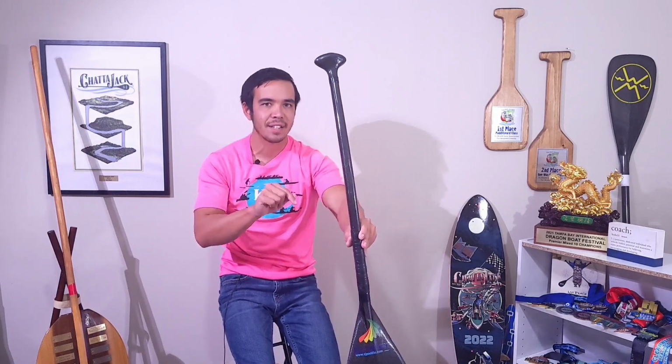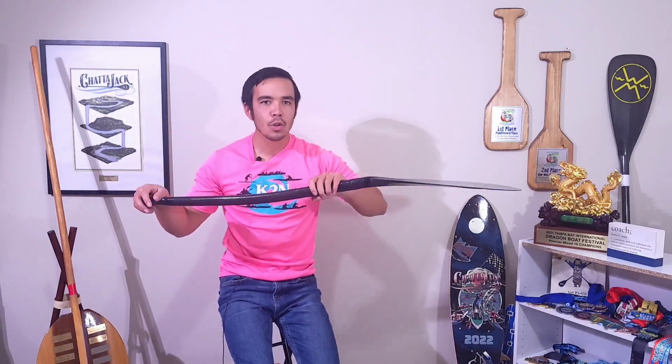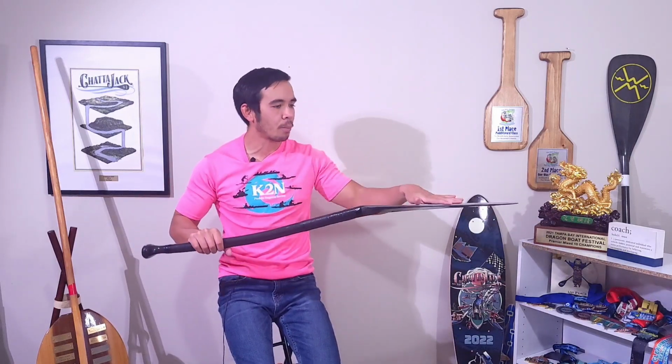Maintaining this distance is only important as the blade is in the water. The moment that the blade leaves the water, now you can start to break a lot of these shapes because the blade is in the air. You are not under resistance or load and you're not moving the boat anymore. You're just trying to reset for the next stroke.